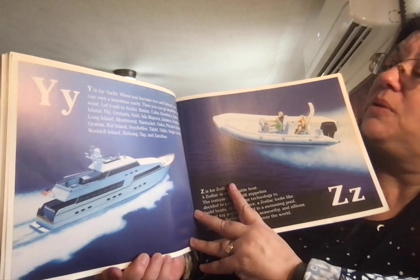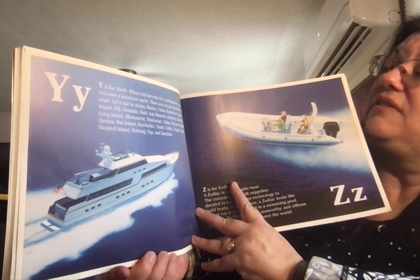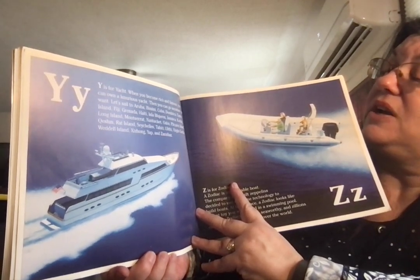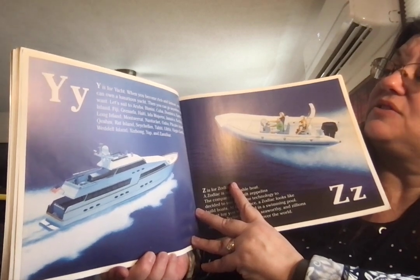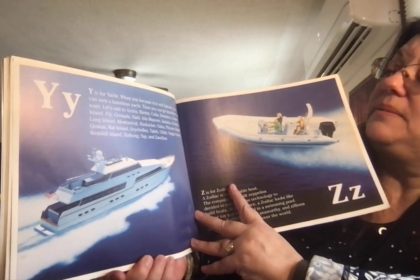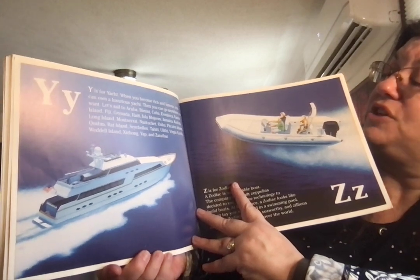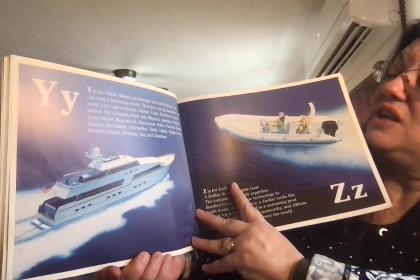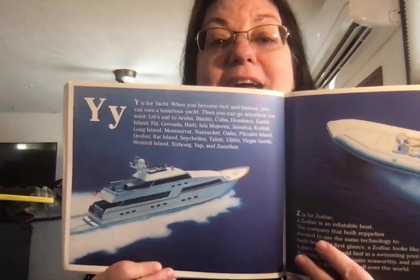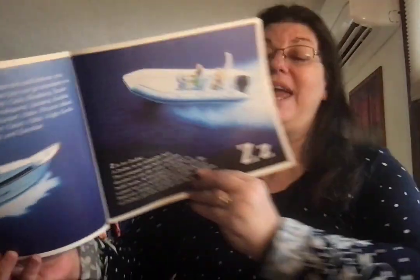Let's sail to Aruba, Bimini, Cuba, Dominica, Easter Island, Fiji, Grenada, Haiti, Isla Mauritius, Jamaica, Kodiak, Long Island, Montserrat, Nantucket, Oahu, Pitcairn Island, Quisum, Rat Island, the Seychelles, Tahiti, Ulithi, Virgin Gorda, Wendell Island, Xaghra, Yap, and Zanzibar. He did an alphabet of islands, A to Z. That's pretty cool.